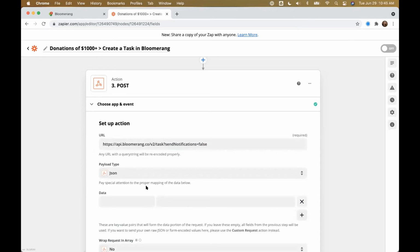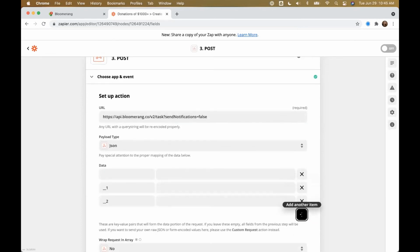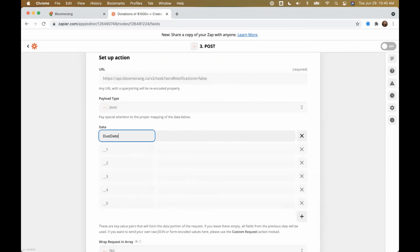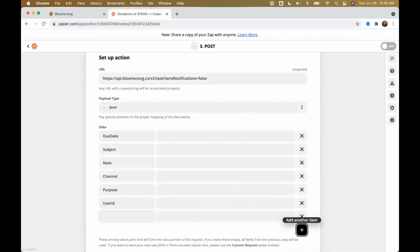Now, when it comes to data, this is where we get to map in the different information that is needed for this custom call. So we're going to do the due date. Now, the way that I am using capitalization and spacing on this left column, if you're setting this up for yourself, you'll want to set this up identically. So where there's capitalizations and the fact that there's no spaces, you'll want to match this identically. Purpose, user ID, and then account ID.